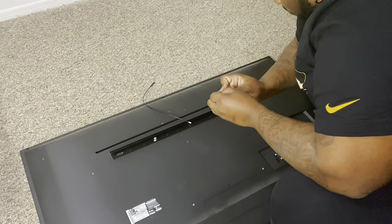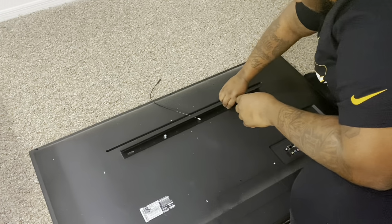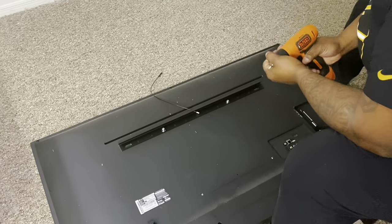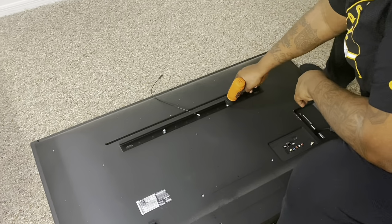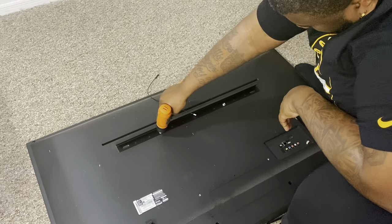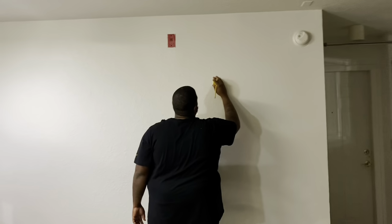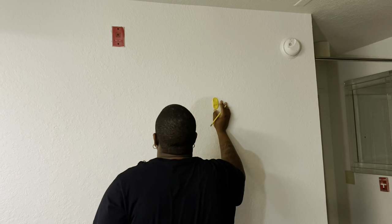So here we have Dre actually going ahead to mount the piece on the back of the TV, so therefore it can be able to mount on the wall. But like I said, I'm the coordinator. He's the one who does the other heavy work. So I love you, honey. But he's going to end up doing that for me. And then we're going to move into getting that fireplace on the wall.